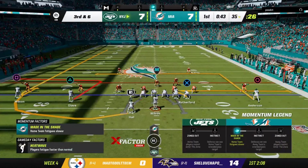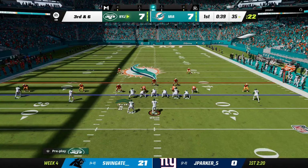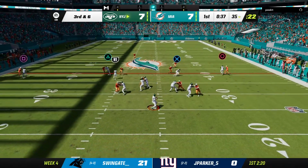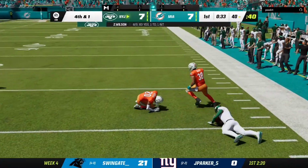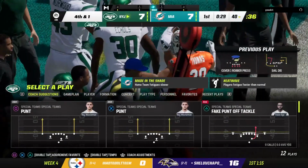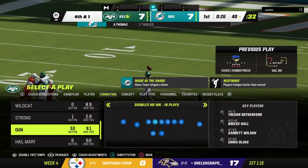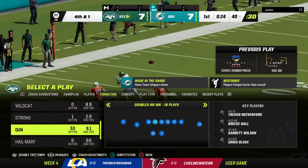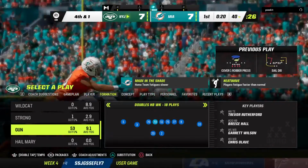And it looks like we've got a dime set here defensively. 6 DBs in the game. There's Wilson to throw. It's a short one here, complete to his tight end. But he won't quite make it. He needed 6. He got about 5. Fourth down. I thought maybe when he caught it, he'd have a good chance of getting that first down, but that's a nice job of holding him up and preventing him from getting to the sticks.